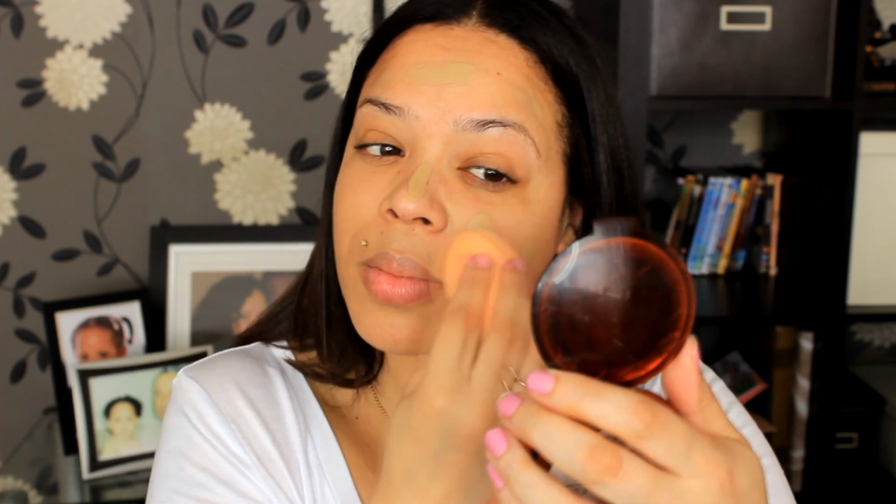I don't have a lot to cover in my skin. I do have some breakouts, like I had one here in the past week or so, but I don't usually have a lot to cover, so I tend to go for foundations that are light to medium coverage or buildable coverage to medium.